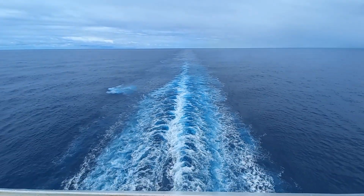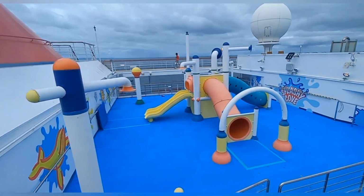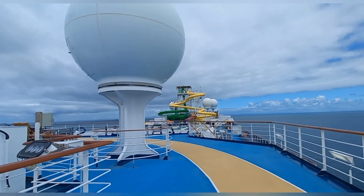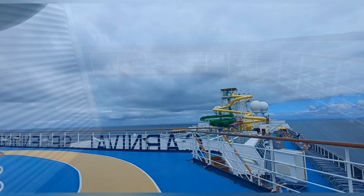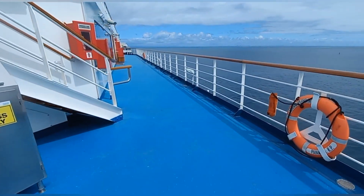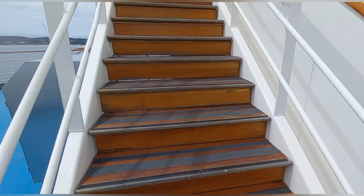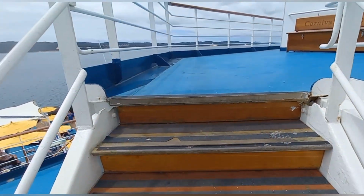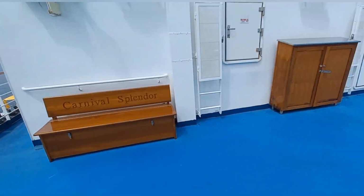So a little earlier I teased you that there was going to be some more splash space. Here's the splashy zone. I never actually saw it functioning. This would be on about deck 10 or so, and there's a bit of a running track there. And this was on the day we were at Moreton, so we had some beautiful sunshine. Zooming up the stairs here to deck 12, which is the sports zone. Look at that beautiful Moreton Island.